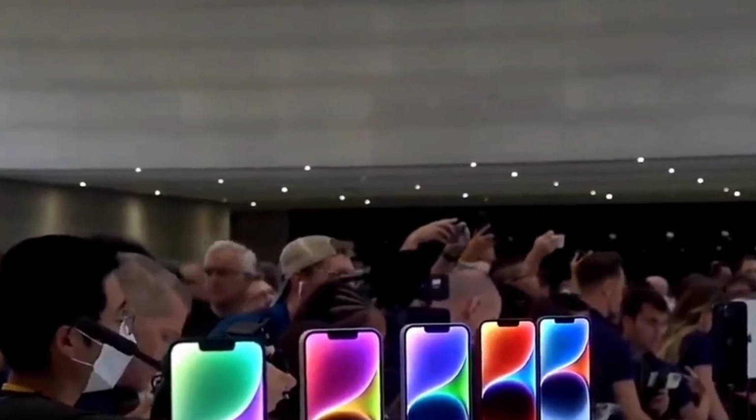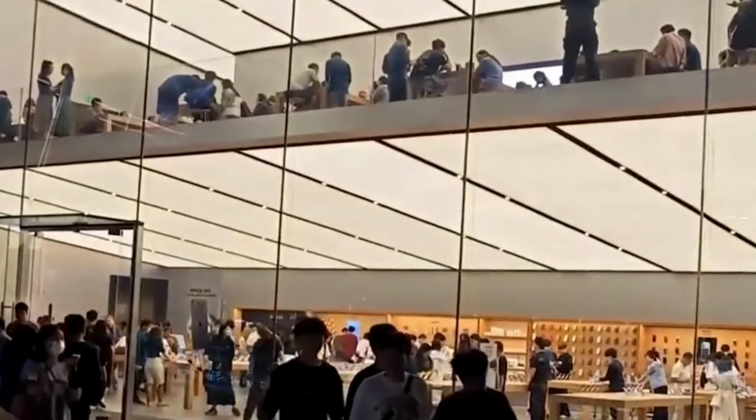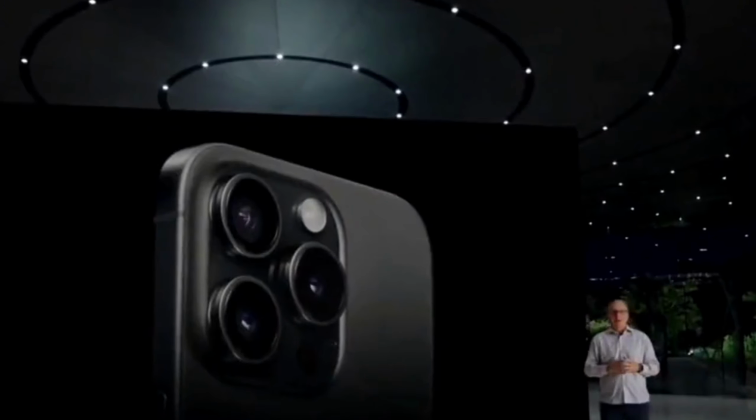Who's excited for a new compact and budget-friendly iPhone? Now imagine me raising my hand enthusiastically like it's the first answer I know in class.